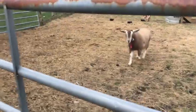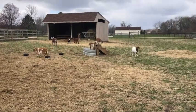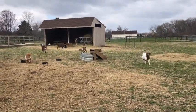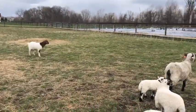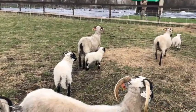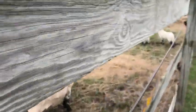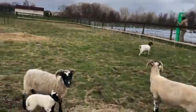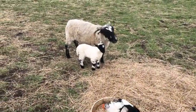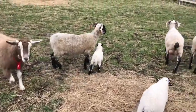Yeah, keep tuned in. Here's a quick view of the main play yard. We've got all the kid goats out here now, and most of the lambs, except for the bottle baby and the new one that was just born this morning. But everybody else is out, including Hope. There she is. There's Hope. She's learning to run and jump. It's been really adorable watching her learn to be outside.